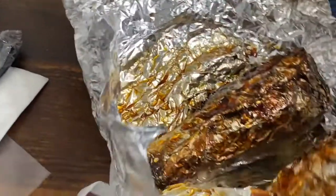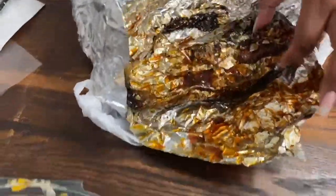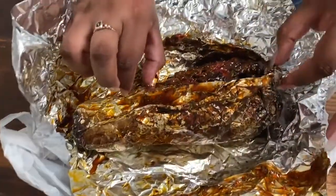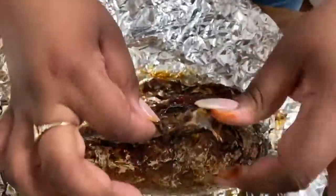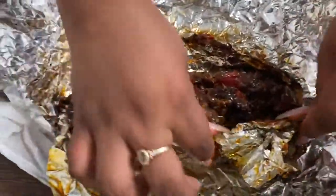So this is what we ordered from Turkey Leg Hut. It took us about 30 minutes to get our food. This is the Hennessy glazed turkey leg. They wrapped it very well in foil so it didn't leak any of the juices or sauce. It took a while to unwrap, but it was very tender.